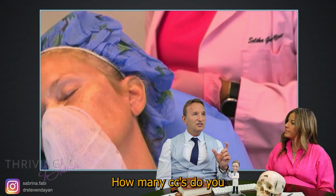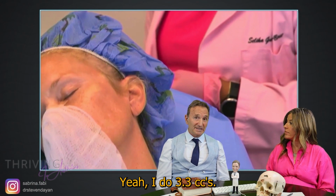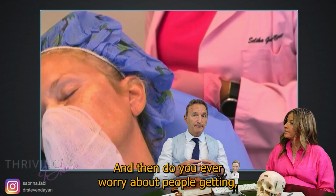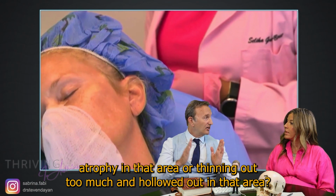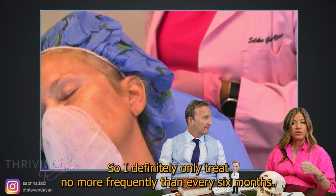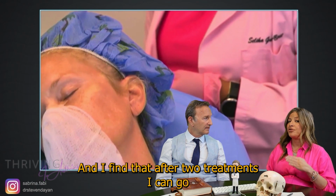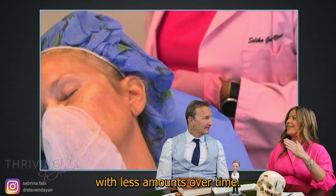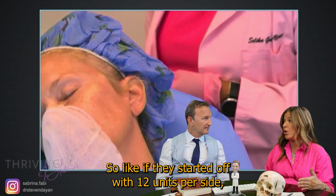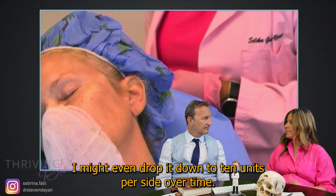How many cc's do you dilute your toxin with when you do this? I do 2.5 cc's. I do 3.3 cc's, but you can do that just as well. Do you ever worry about people getting atrophy in that area or thinning out too much or getting hollowed out? I do. So I definitely only treat no more frequently than every 6 months. And I find that after 2 treatments, I can go with less over time. So if they started off with 12 units per side, I might even drop it down to 10 units per side over time. Yeah, I agree with you.